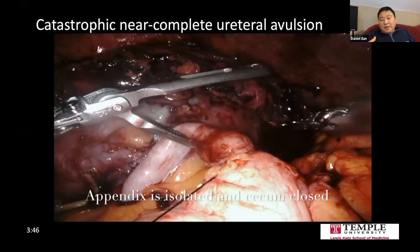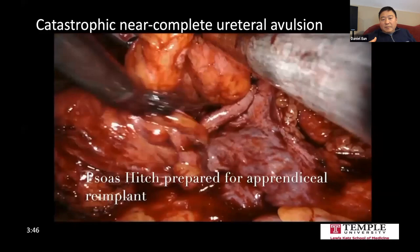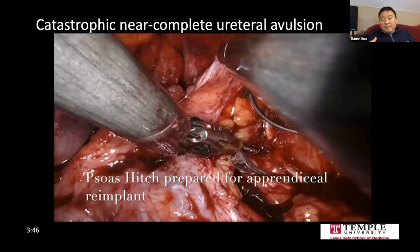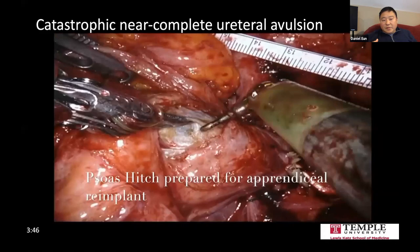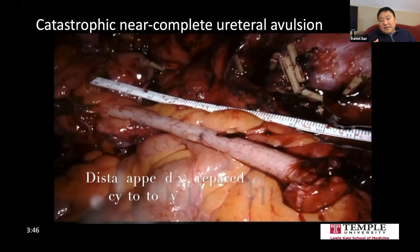Here now we're taking the appendix, being careful, very careful right in this area to not injure the appendiceal artery. And then at this point, what I'm planning to do is to do a psoas hitch here. What I ended up doing was a downward nephropexy and then doing a lower pole calecostomy to be able to take this appendix and to be able to put the urinary tract back together again. So here, the tip of our appendix.